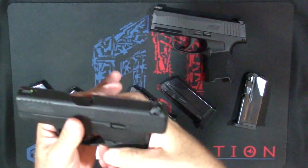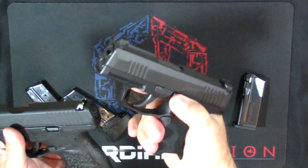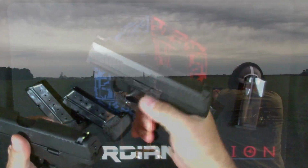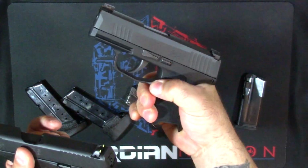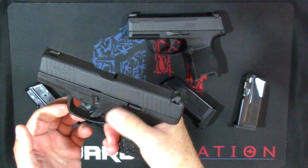I found the magazine releases on both guns very easy to operate, as well as the slide stops. I don't have large hands, but I did not have to break my grip to reach the slide stop or the magazine release on either firearm.